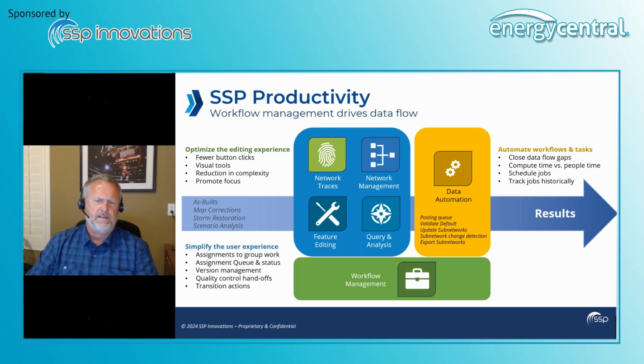Ultimately, what we want to do is use compute time versus people time. So if you're an editor, going backwards a little bit, your job is done once you hit the status of posting that assignment. And then the system takes over from there, right? We're closing the data flow gaps in your system. You also have scheduling jobs capabilities. And then, of course, you have a job history, where you can go back, reflect, see kind of what happened to a job or when some jobs were run or when they weren't run. So that's SSP productivity.